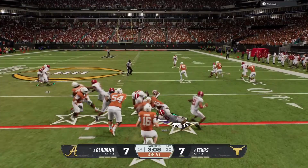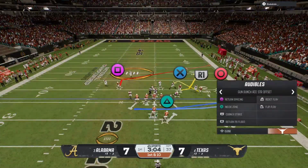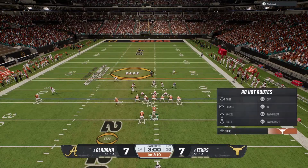From the shotgun, it's a handoff. Longhorns pick up enough for a first down. We trust the running back to convert on fourth down. Now let's see if they keep feeding him here.